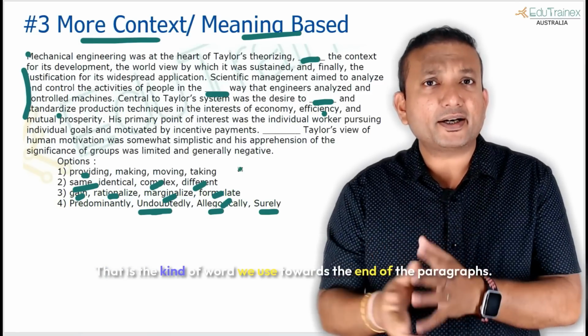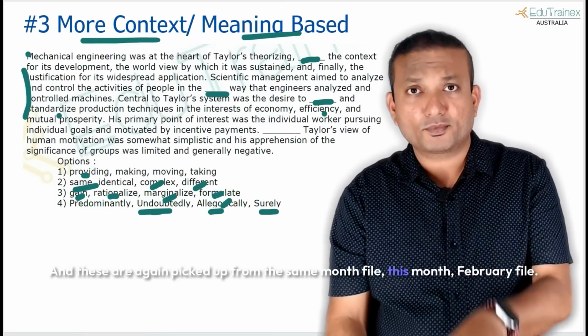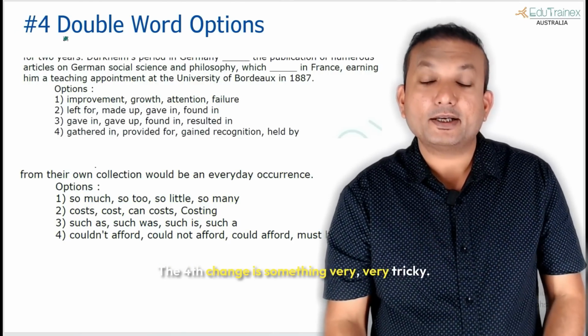Okay, that's the kind of word we use towards the end of the paragraphs. And these are again picked up from the same month file, this month's February file. You can have a look. The fourth change is something very tricky.